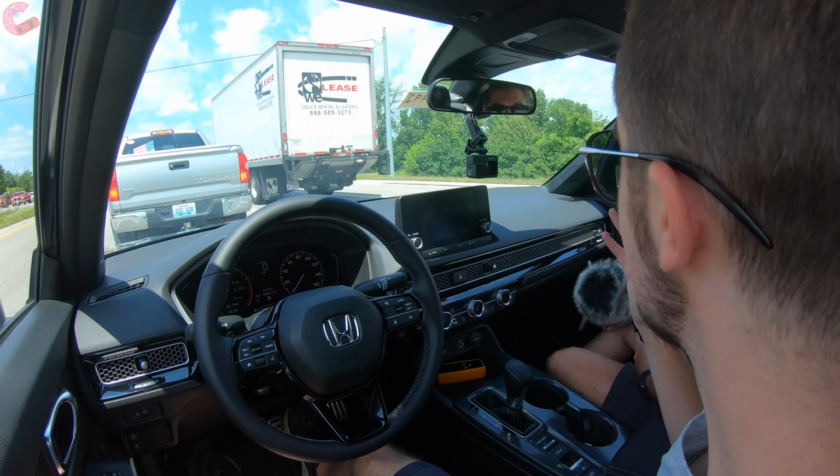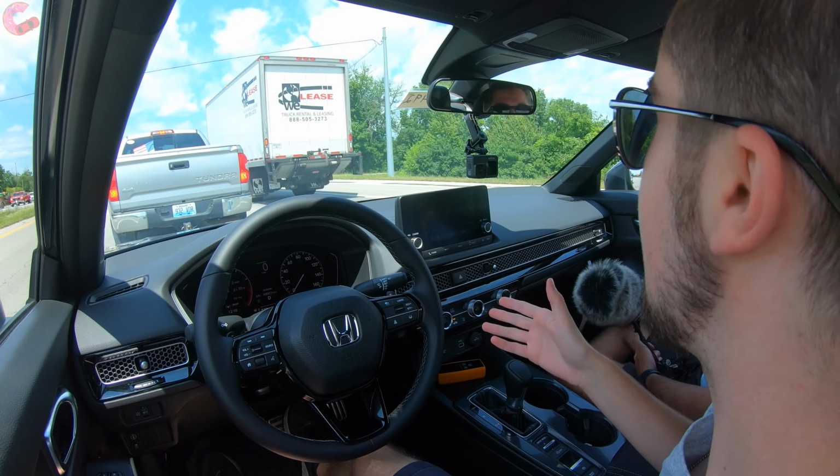And since I did mention the transmission, I will go ahead and say that you cannot get a manual transmission on the sedan anymore, but if you want that in the future, you can get the hatchback model.